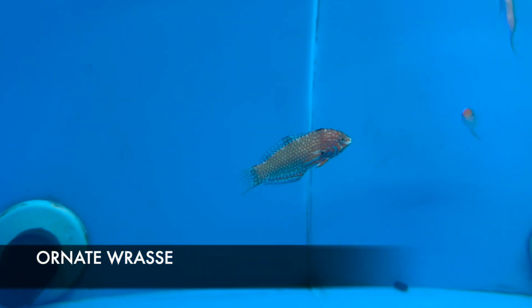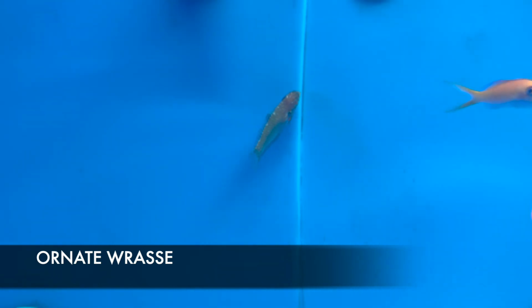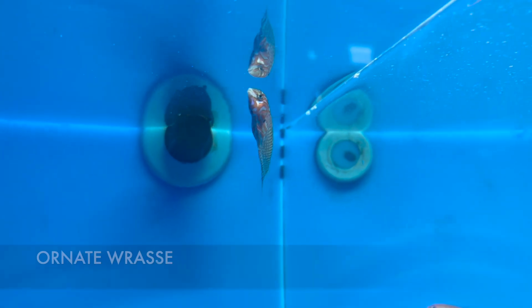So we have an ornate wrasse in this week. It is a type of leopard wrasse. As with most wrasses, they can potentially nip at any inverts in your tank, so just keep that in mind whenever we take them home.